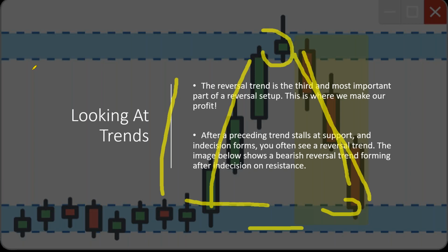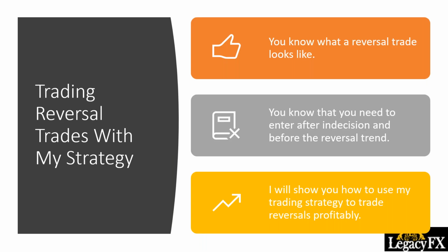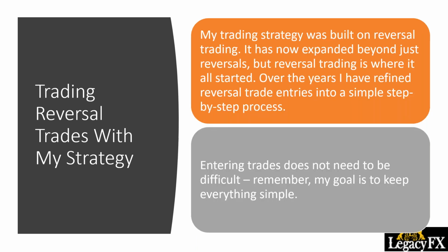Let me just clean up the screen here. In this case, we saw a transition of power from the bull's preceding trend to the bearish reversal trend separated by a stall on resistance. But where do we enter that trade though? You know what a reversal trade looks like. You know that you need to enter after indecision, but you need to enter before the reversal trend. Because otherwise, if you wait for the reversal trend, by the time you enter, you've eaten up most of your profit. So I'll show you exactly how to use my strategy.